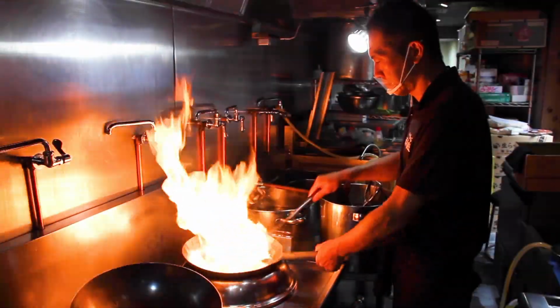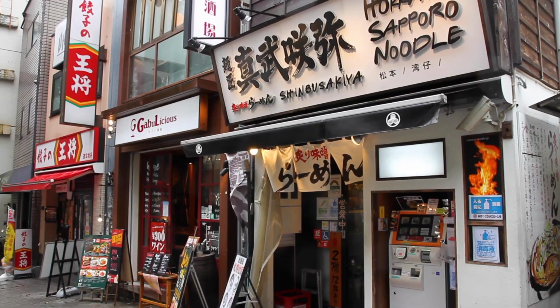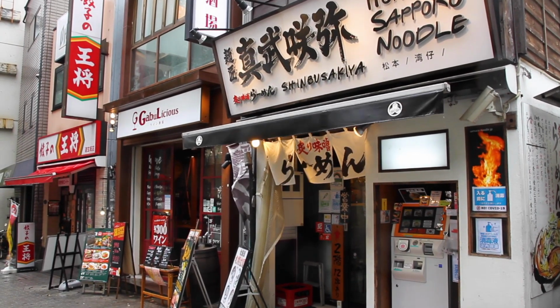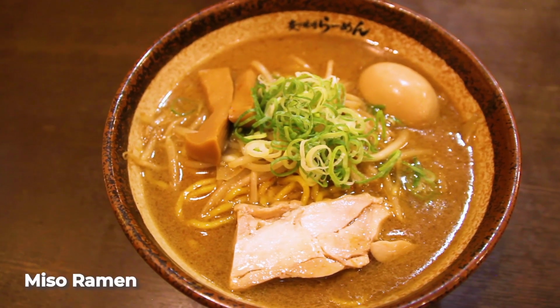They're one of my favorite spots here. They're open really late, 5 a.m. stamp of approval. And more recently, they've also been offering vegan and gluten-free options. I'm going to be highlighting their famous miso ramen, but also their Shoyu vegan ramen. Let's do this.